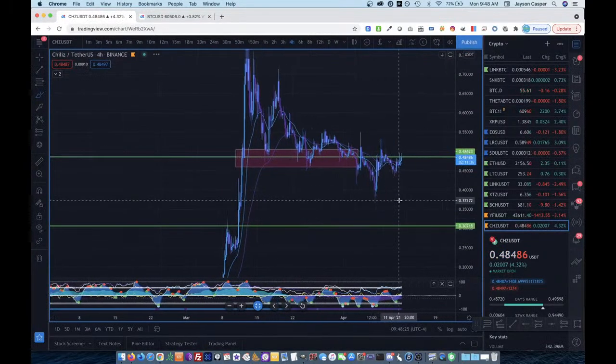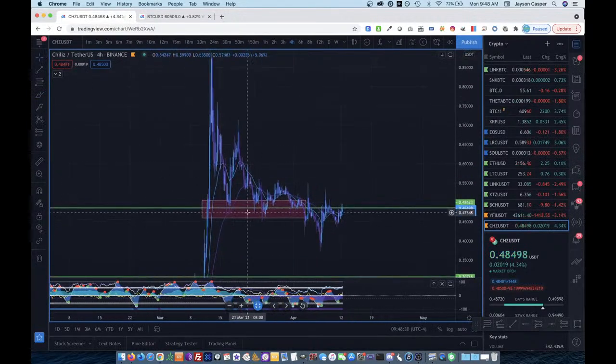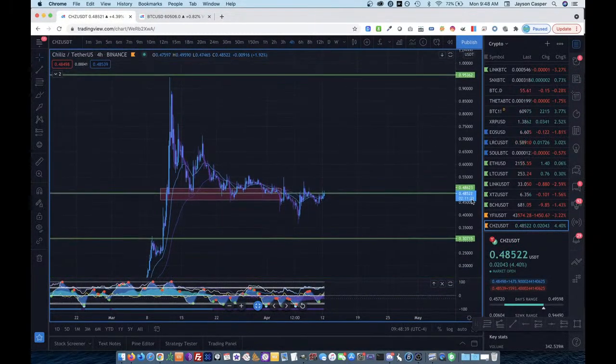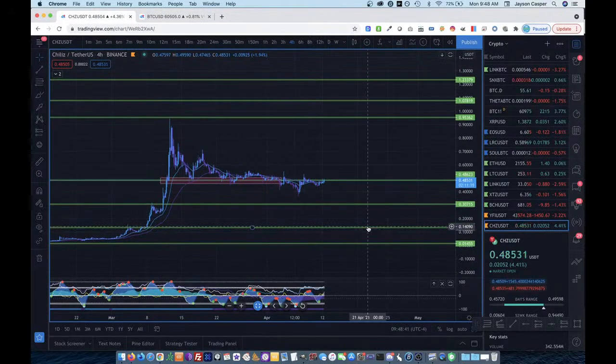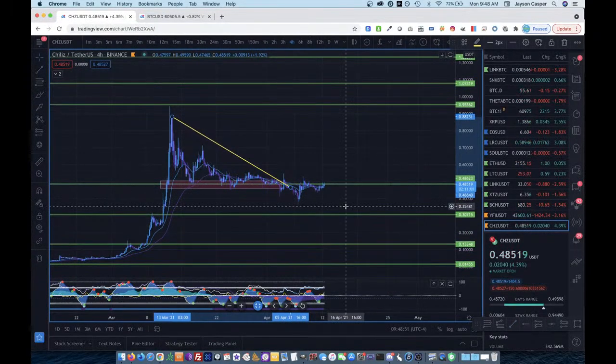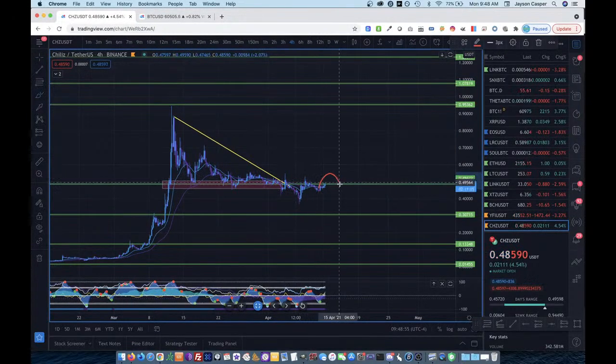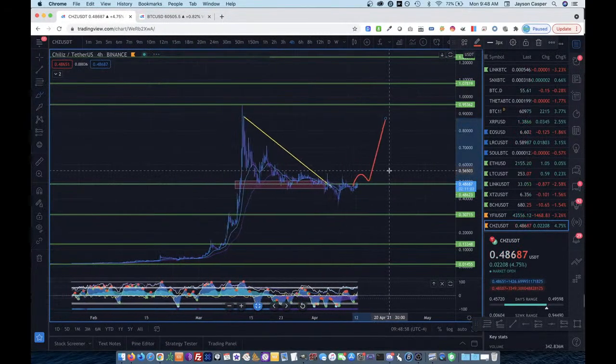So CHZ, man, I was accumulating this coin in this red box, because to me this red box is our buy zone, and I was expecting a breakout. Now, unfortunately, what happened here is we did not break out. We came below the support, and really I am just kind of hanging in here right now, hoping that we reclaim this resistance as support and then continue on upwards.